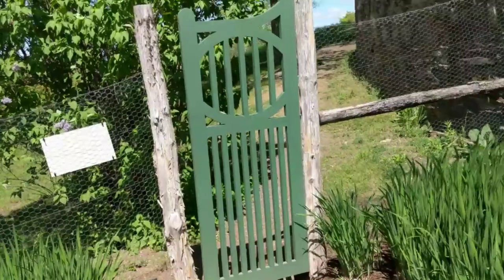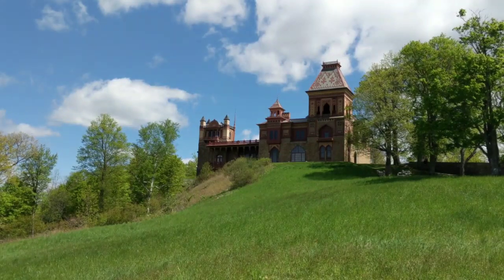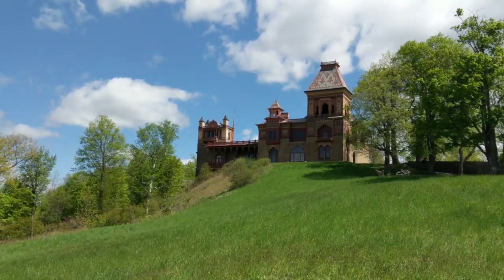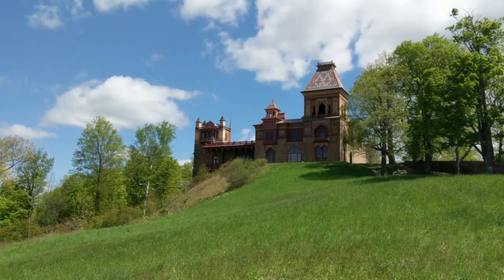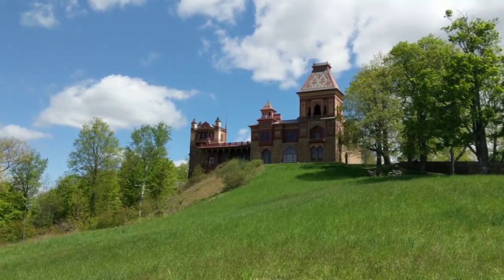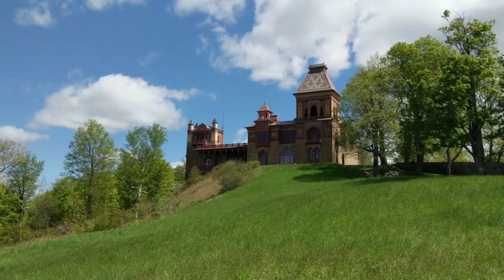This is the gate, so we're now going to be exiting. This nice south-facing view, this is standing down the hill from the house. And if you were looking back up at the house, now obviously if you look at those different balconies that are up there, you can imagine yourself standing on those balconies looking out over the Hudson River, whether it's iced over in the wintertime or in the spring right now.